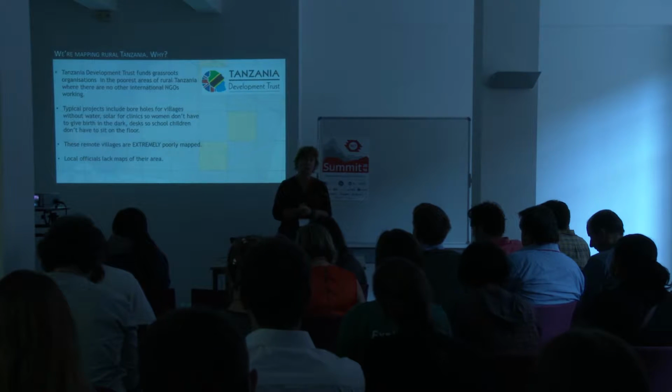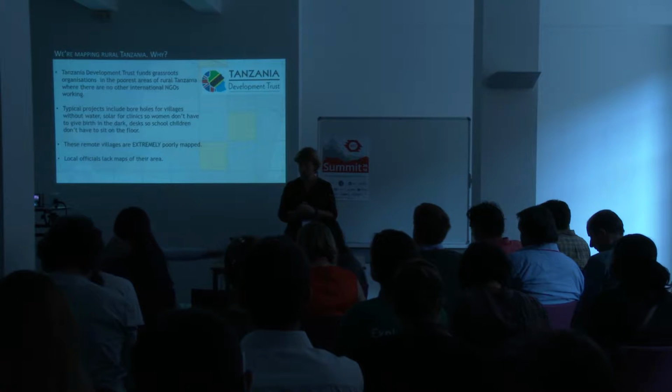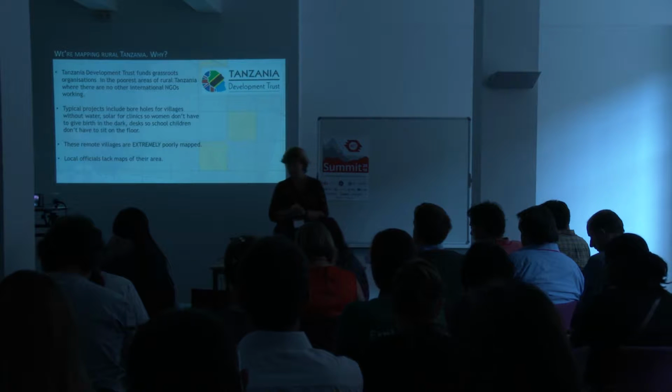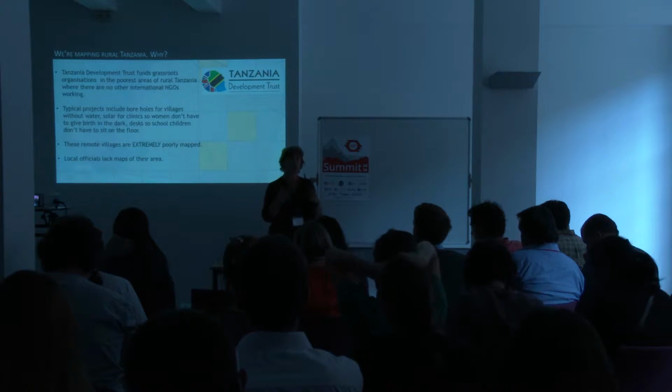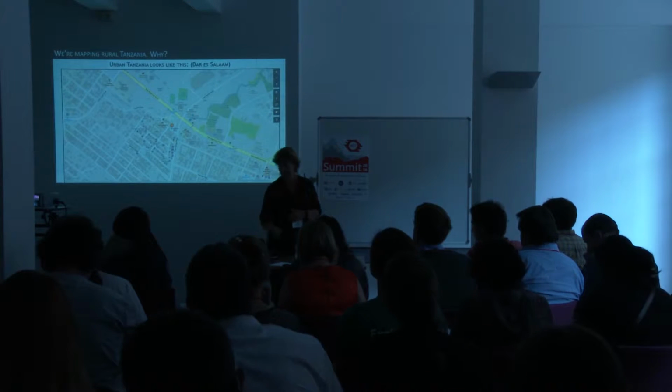The areas that we work in are in rural Tanzania, villages that don't have water or solar power. They're extremely poorly mapped, and often local officials lack maps of their area.